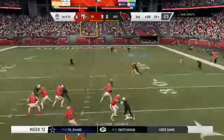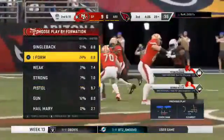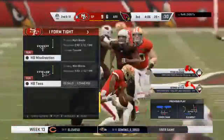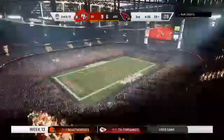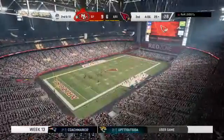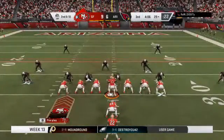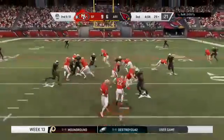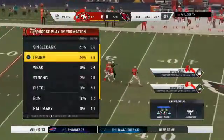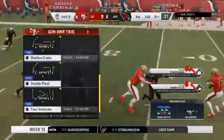On 1st and 10, Flowers. And that is incomplete. He couldn't hold on through the contact. Brings up 2nd down. We've seen good cover skills on display throughout this game, really from both teams. And there's another nice example there of them making it difficult to complete a pass. After the incomplete pass, here now is 2nd and 10. Now the Georgia Southern man, it's Matt Breida. And not even back to the line of scrimmage this time as they're on him quickly once more. They'll wind up losing 3 yards here. And that'll make it 3rd and 13.